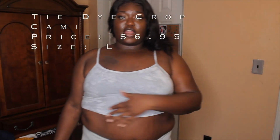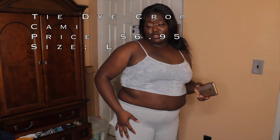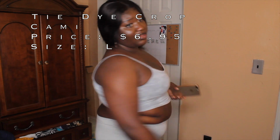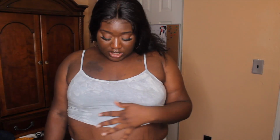All right, so this little tie-dye crop cami, I got this in a large, and this does not have real stretch. If it fits, it fits, but luckily I slid it on me. I literally had to slither into it, but it's dynamic because of the pattern. So I like the pattern, and the quality is there. It doesn't feel cheap. It just won't stretch for you, and that's okay with me, as long as it fits. Because I have some accessories too, so let's jump right in.